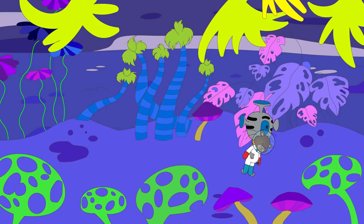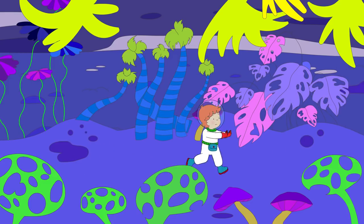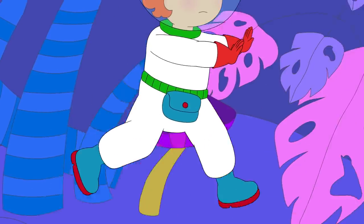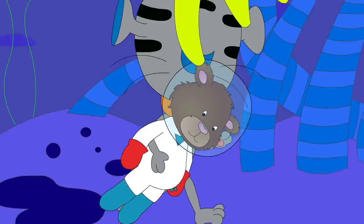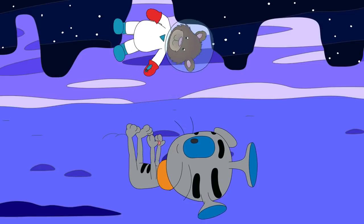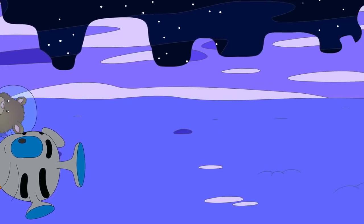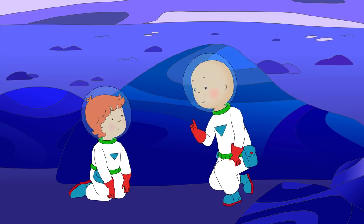Caillou and Rosie ran as fast as they could, but they couldn't catch the alien. Get back here with Teddy! Teddy, come back! I have a plan. We have to get him onto the ship.